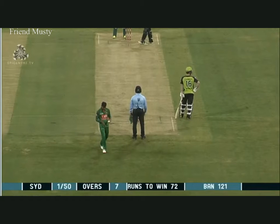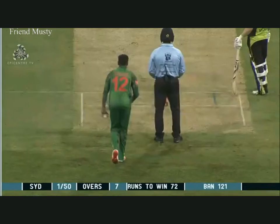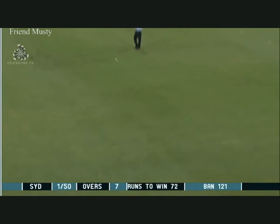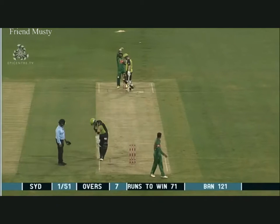The 24-year-old is Tajul Islam. And this ball is hit. He attempted to go down the ground there to Gibson. He thinks about a second but gets sent back as the man from the deep comes in and fields.